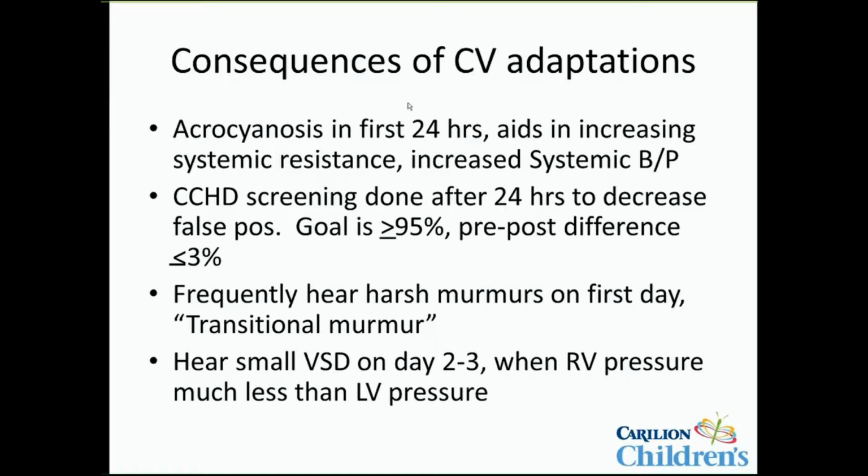So while this is ductal flow, I like to avoid the term patent ductus arteriosus and just call this a transitional murmur because it's occurring during this transition from fetal to adult circulation. And typically these murmurs will go away after the first day of life.